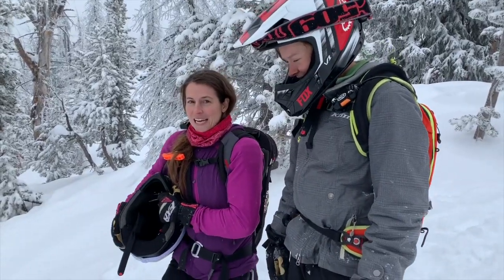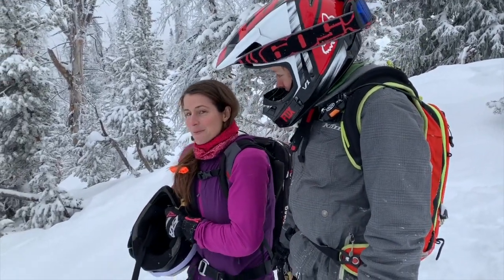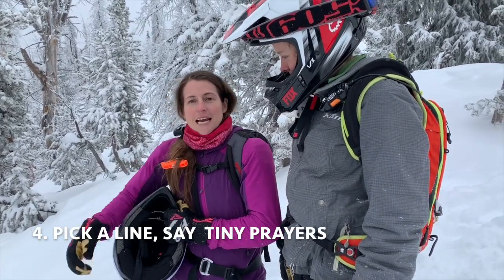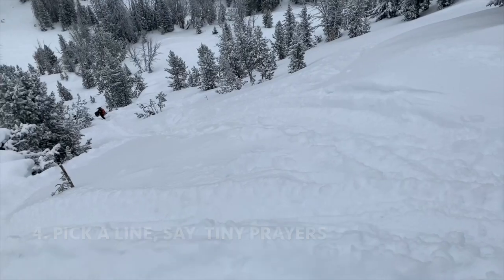Next up is how tiny riders go down steep hills. Picking a line, and then you just say really tiny prayers. That's the only advice we have.